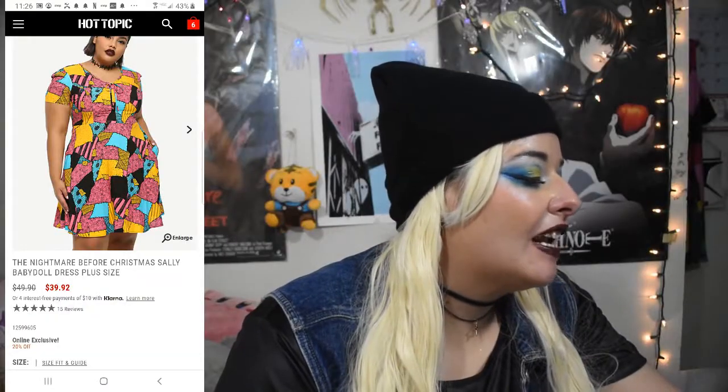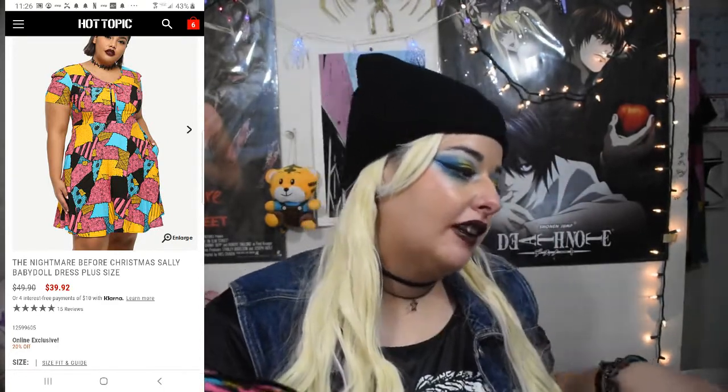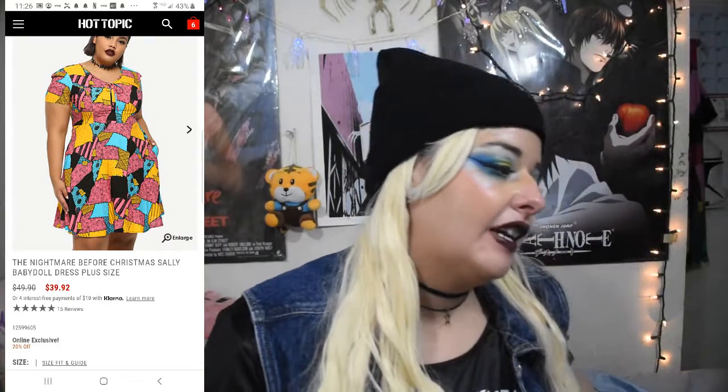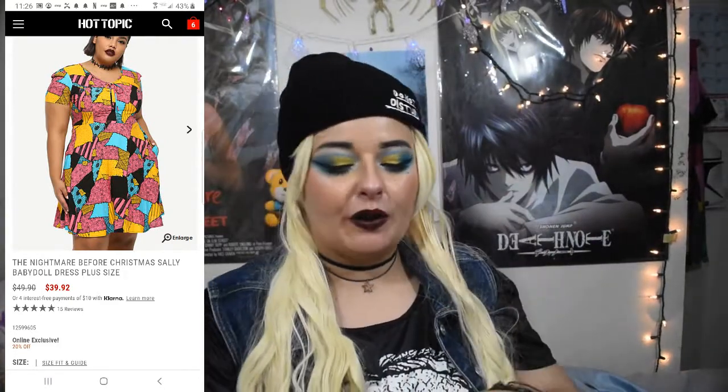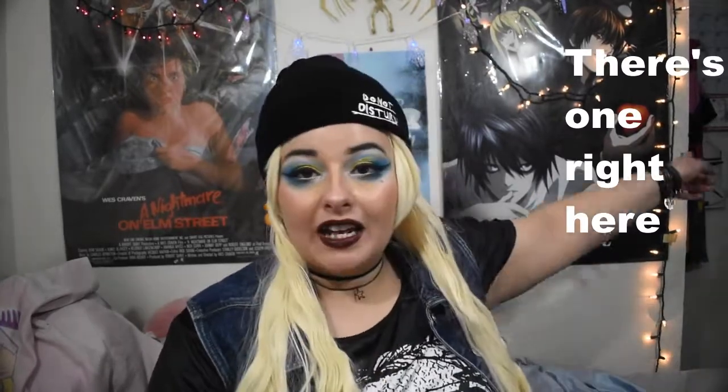This is the Nightmare Before Christmas Sally baby doll dress, plus size, and this is $49.90, but it was 20% off, so it was around $40. I have three other Sally dresses. In fact, there's one hanging up right there. I'm obsessed. If there's a Sally dress, I gotta have it.